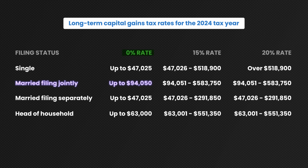For married filing jointly, taxable income on long-term capital gains up to a bit over $94,000 qualifies for a 0% federal tax rate. At the same time, let's aim to stay in the lowest possible tax bracket for ordinary income to reduce taxes on our traditional 401k withdrawals. So remember, our goal here is to withdraw $40,000 from our portfolio. I might suggest that this couple take $32,300 from their traditional 401k to fully offset their available deductions.